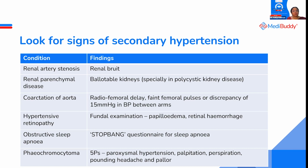When we talk about obstructive sleep apnea, the questionnaire, we call it STOP-BANG. I think most of you know it, but I'm quickly going through it. So there is a questionnaire with some questions: whether you are snoring loudly, you're feeling tired all the time, has anybody observed your sleep breaking or you snoring, your blood pressure is high.